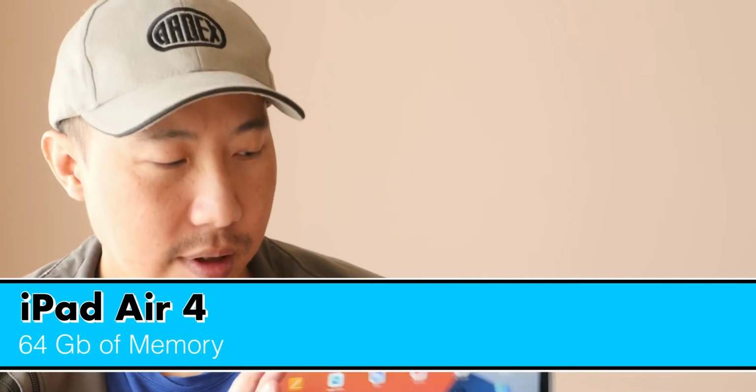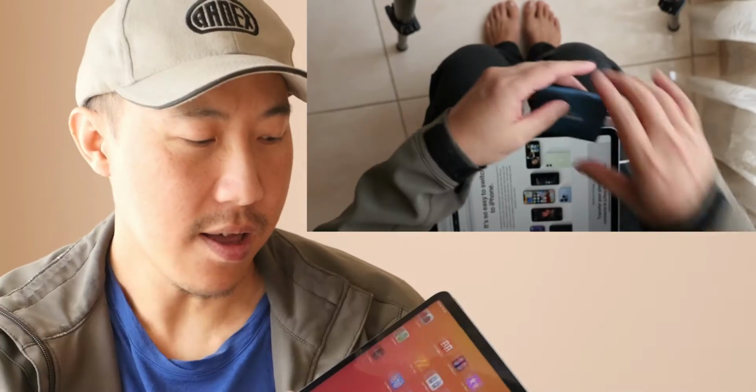Do I have any regret buying the iPad Air after 1 month? Let's find out. Okay, the model that I have is 64 gig. The reason why I bought the 64 gig was it's cheaper. Full stop. Okay, that's it.